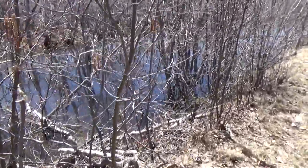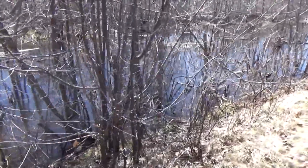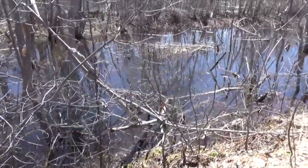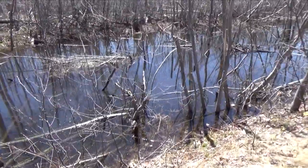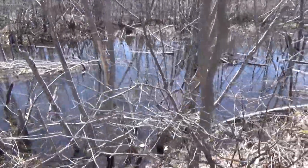Sometimes there's ducks in this wide creek here. Well, it's not a creek. It's actually a flooded ditch, flooded because of the beaver pond. Might still be a little bit early.